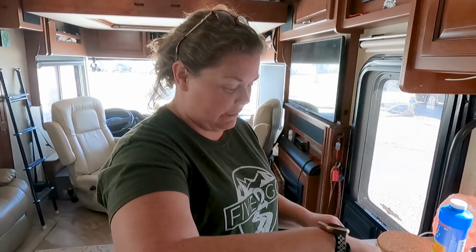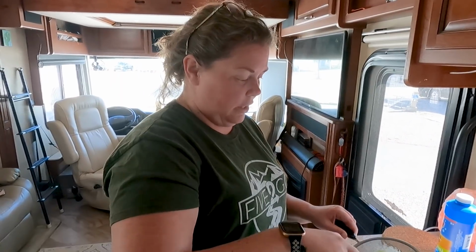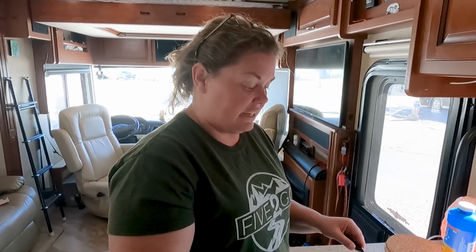We use these bowls for everything. We use them for making salad. We use them for making popcorn. We use them for mixing things. We use them as candy bowls when we go trick-or-treating. You know, they serve a lot of purposes. They don't go in the microwave though, so we have other things for that.